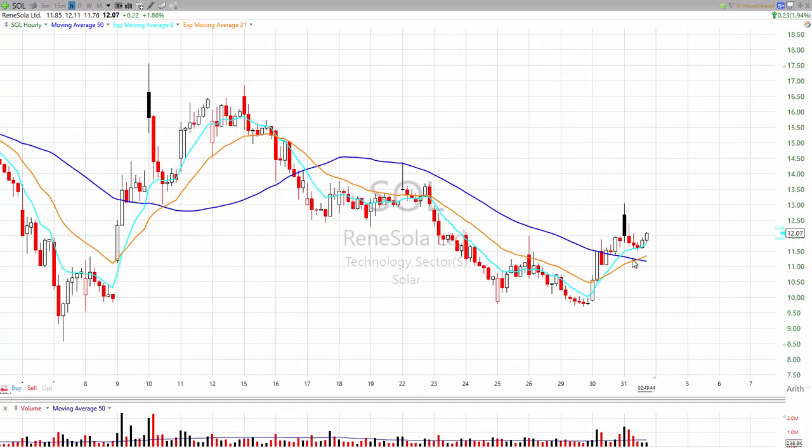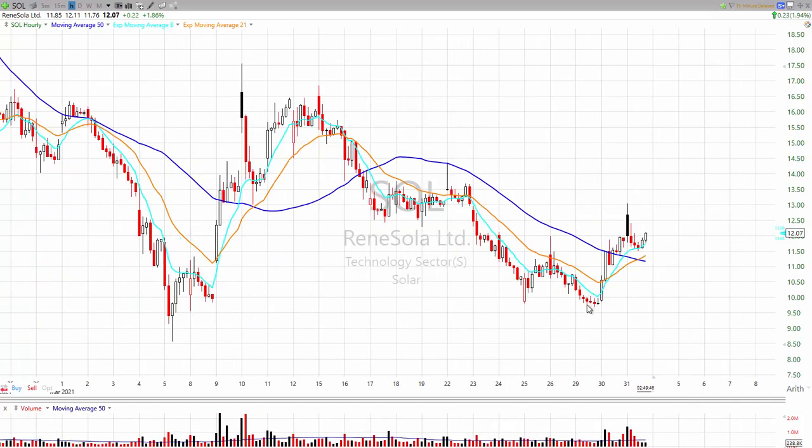All right, Sol, another solar stock. Solar stocks in general have been somewhat frustrating. One day they're the number one group, they're doing great, and the next day they're absolutely last on the list. So it's been a really tough group to play. They could look great one day and terrible the next.